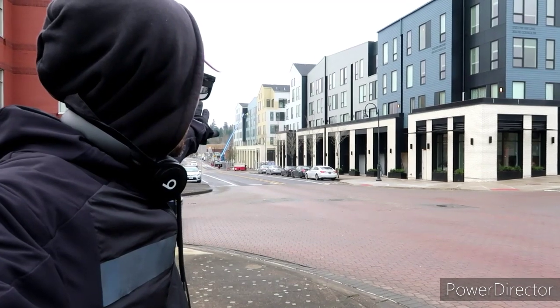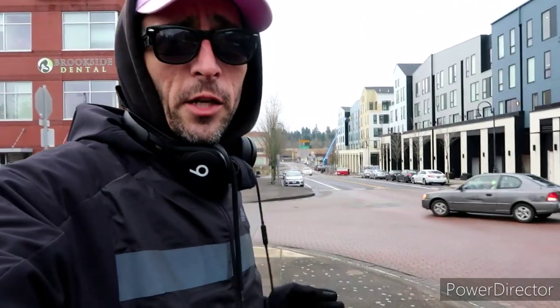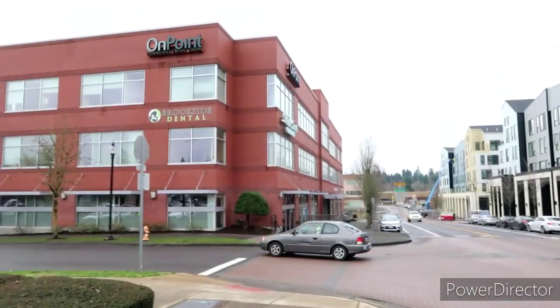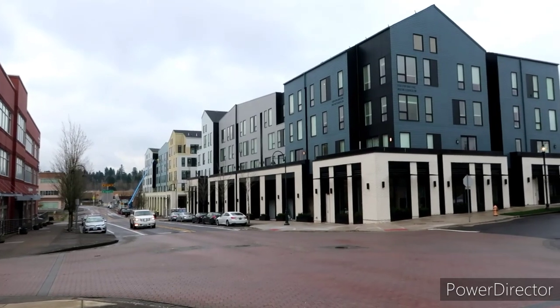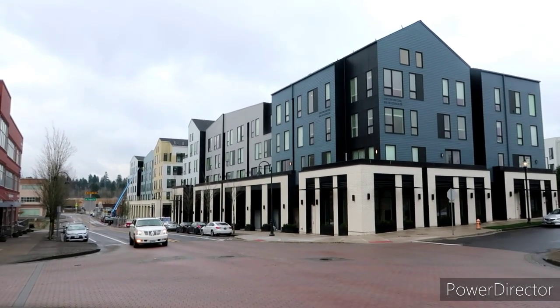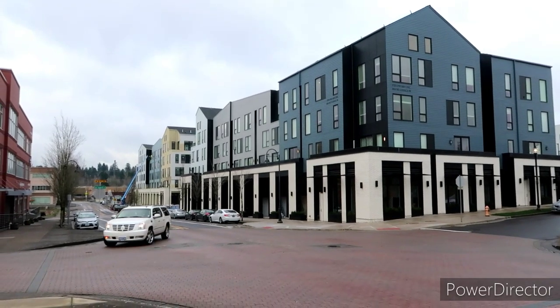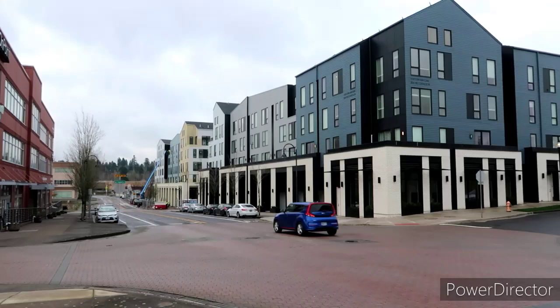Pretty much right where these guys are up on this lift. Way down here is the train, the MAX track. So all this connects to the city, because you can basically just catch the train right from where you're at and get anywhere you need to be. And so yeah, this is definitely a great addition, I have to say.